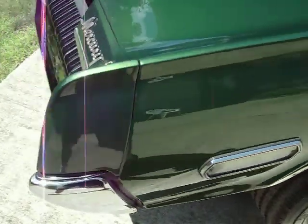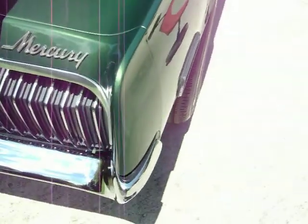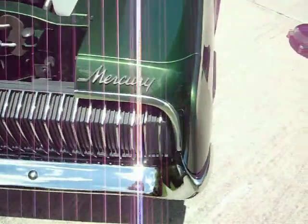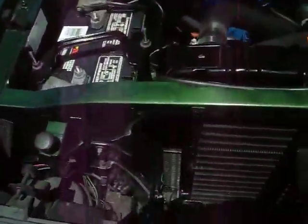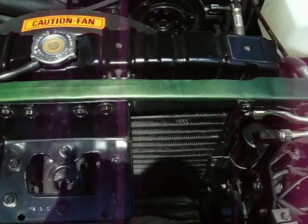Everything else, the chrome, the bumpers were re-chromed, but everything else, the parking lights and so forth, the grills here for the hideaway lights, that's all original. It's not perfect, it's not a trailer queen, but I'll tell you, it's not far off.